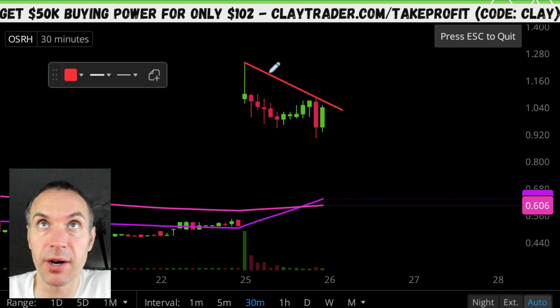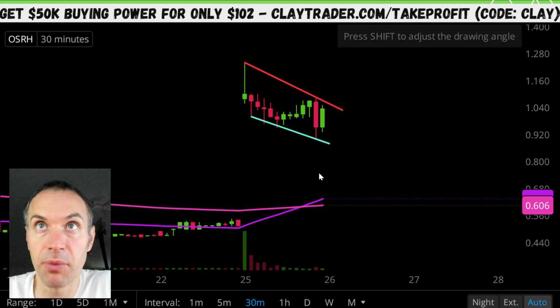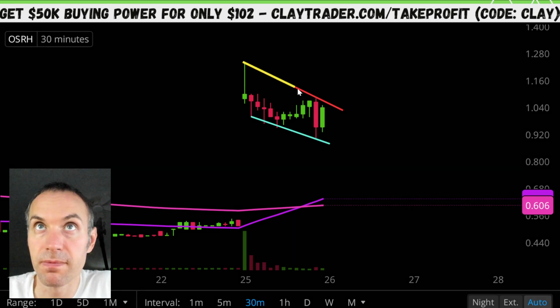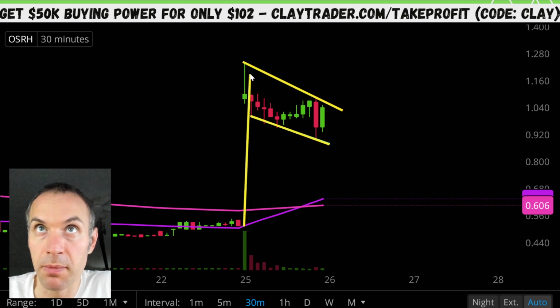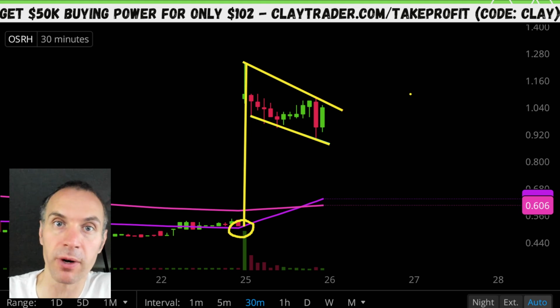taking place. So there's our area of resistance. Here's our area of support. And then again, keep it one color, resistance, support, big move up, golf hole down here. We have ourselves another bull pennant pattern. So if you're a lover of bull pennants, like I said, you have quite the buffet here moving forward.